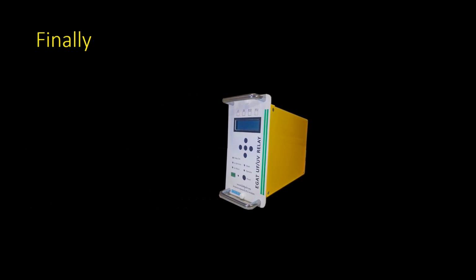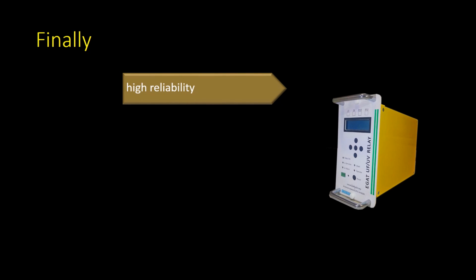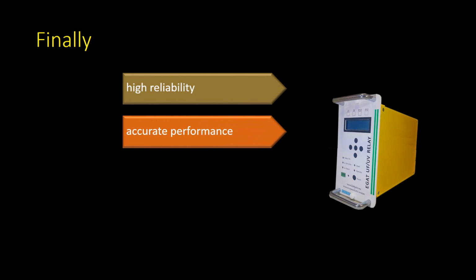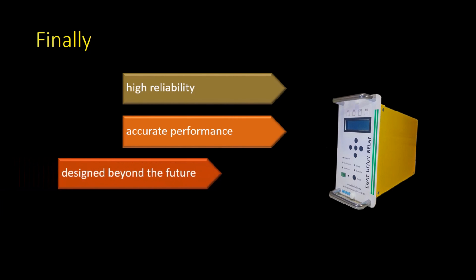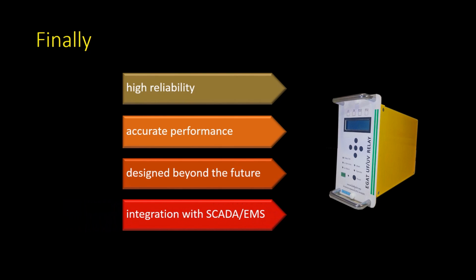Finally, I believe that our innovation is an exceptional product compared with other products in the market. Besides the high reliability and accurate performance for the protection equipment, it is designed beyond the future as an integration with the SCADA EMS controller for dynamic control.